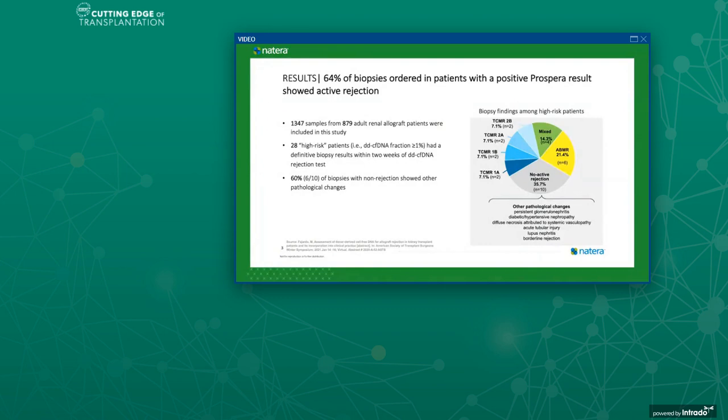We can see here in the pie graph, first, a third of the patients show no active rejection. 28% show T-cell rejection, in the blue color, with varying grades of rejection: 1A, 1B, 2A, 2B. 21% had pure ABMR, and 14% had a mix of T-cell and ABMR. Among those 10 patients that had no active rejection, 6 out of 10 show other pathological findings, including glomerulonephritis, diabetic changes, diffuse necrosis, ATN, lupus nephritis, and borderline rejection, and only 4 out of 28 had no significant pathological finding.